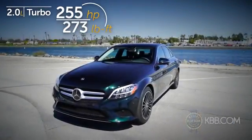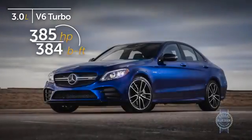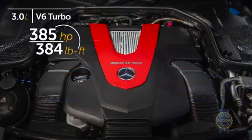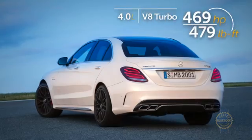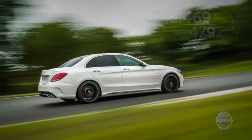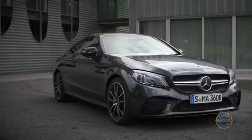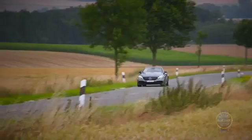Obviously, there's the sedan, offered in C300 guise like our test car, as a C43 with a turbocharged V6, a C63 that can sprint from 0 to 60 miles per hour in less than 4 seconds, and a C63S that's even quicker. All those engine choices are also found in the 4-seat C-Class Coupe and the C-Class Cabriolet.